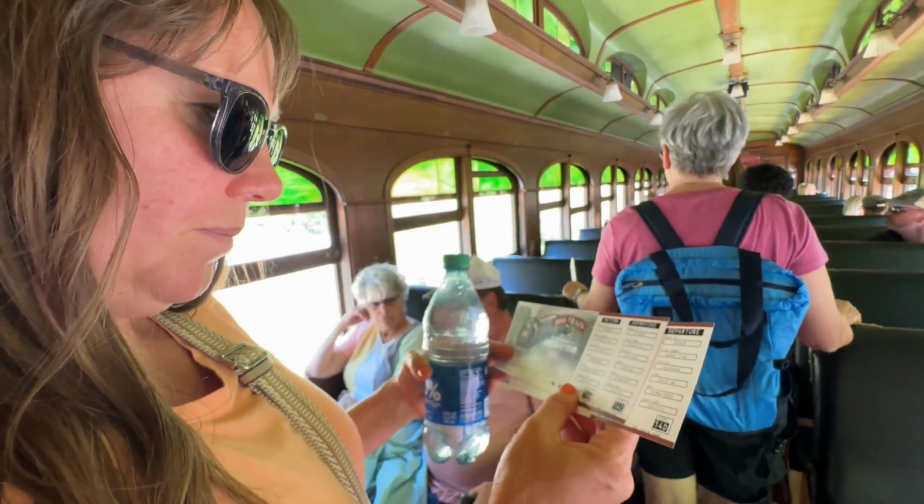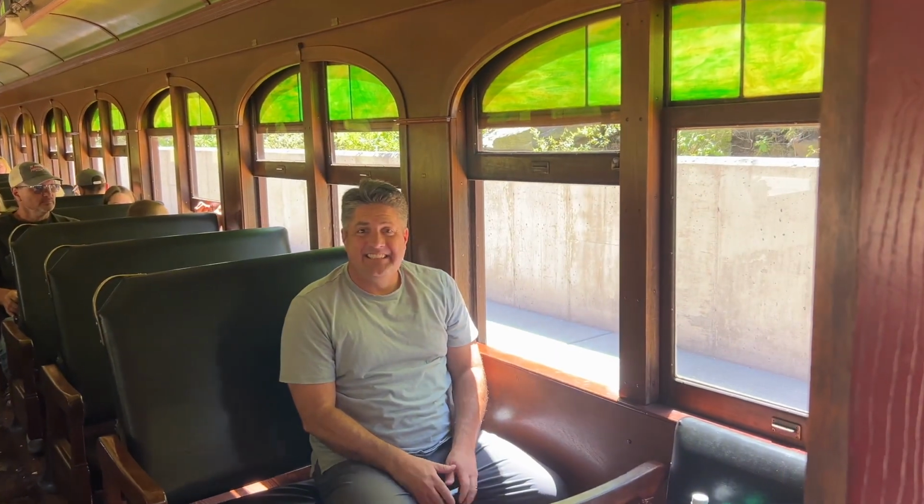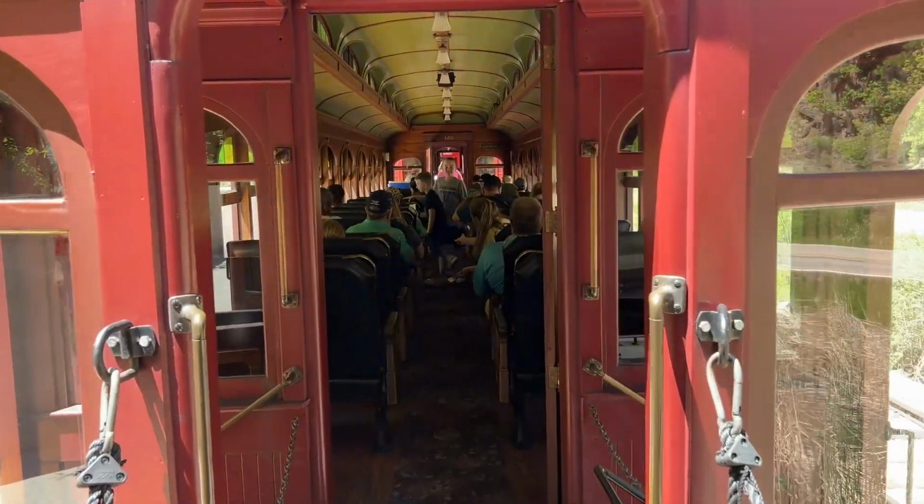That's kind of nice. The first thing I noticed when we boarded the train was just how nice the interior of the train cars were. They definitely take pride in their train.